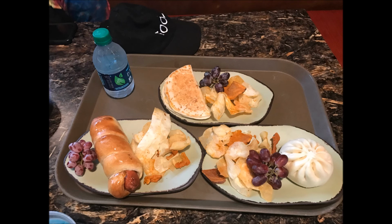So that's this report from Disney's Animal Kingdom, Pandora, the World of Avatar, Satu'li Canteen Kids Meal, and I ate the food so you didn't have to.